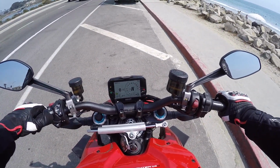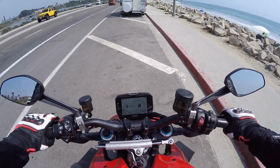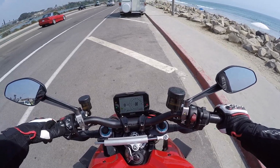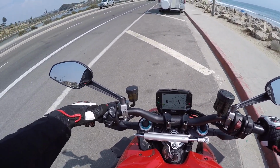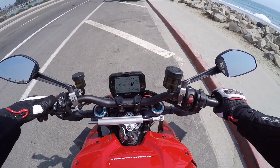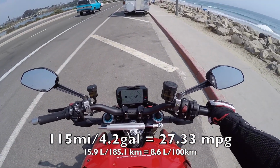26.1 miles since the fuel light came on. 115 miles on the tank since I filled it up. Okay, so the bike is saying that I got 39.8 miles per gallon, which I believe on a 4.2 gallon tank already is well off from reality. So I'll have to do the math and put it up on screen here, but there you go.